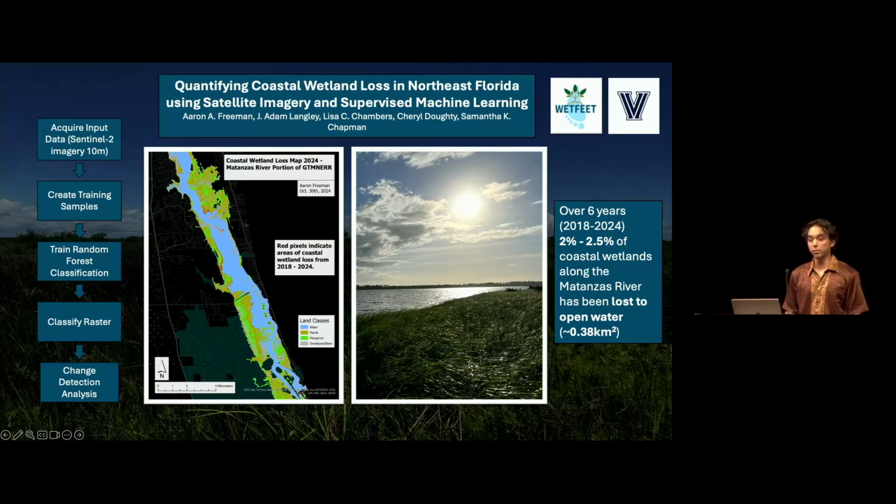Once we have our imagery, we can then train a machine learning algorithm to distinguish the different land categories present in the wetlands. This map symbolizes mangroves, marshlands, open water, and developed areas. Once the map is created for the 2 time points, we can then run something called a change detection analysis, which can essentially look at the pixels and tell us how it's changed.